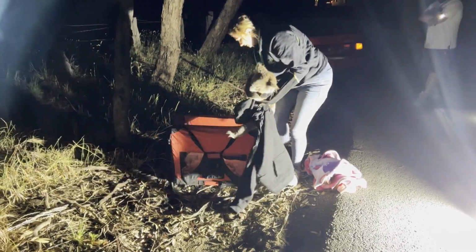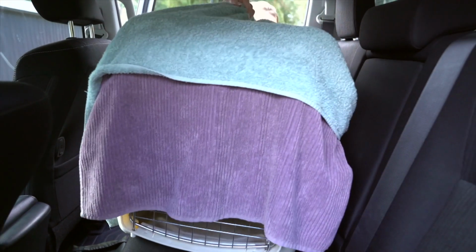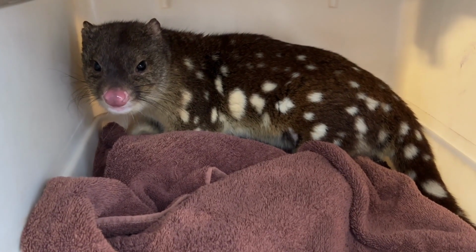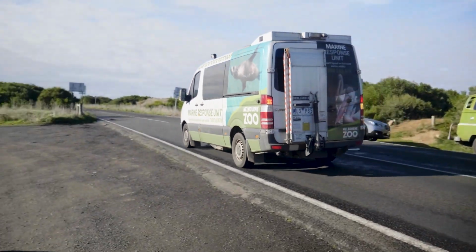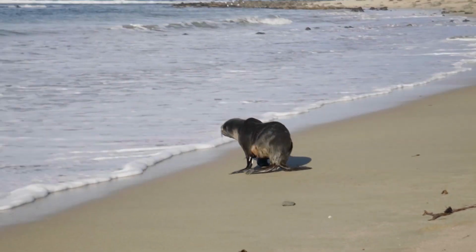Now, if it's safe to do so, both for yourself and for the animal, we want to make sure that animal is collected calmly and quietly and taken to one of our facilities or contact one of your local wildlife organisations. If you're not sure, the best thing you can do is keep your distance and get in contact with your local wildlife authority. We can all join together and we can definitely help our wildlife out.